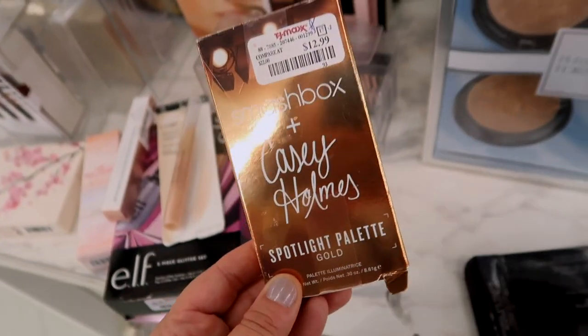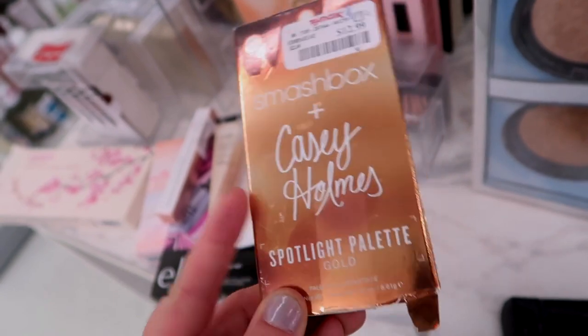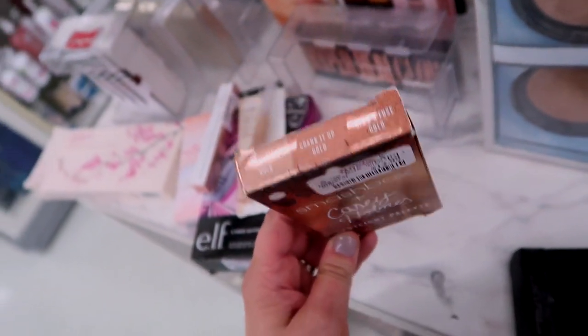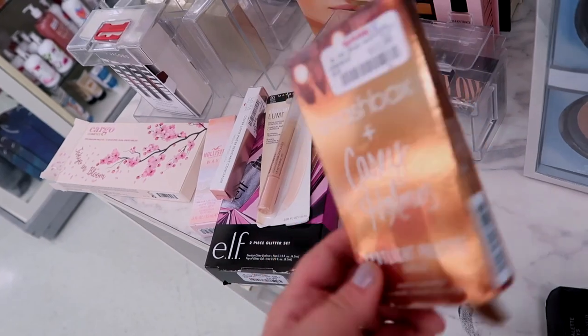So this is the gold one that I was talking about that we used to see. This one's the Casey Holmes edition. She also made that pearl one too, but for some reason the other one didn't have her packaging. So this one is $12.99 for the gold version, which has the same shades just with gold in the name, so you get the idea.